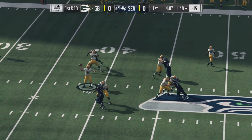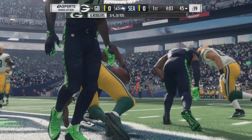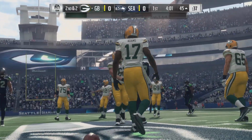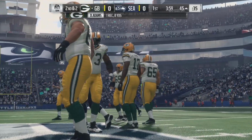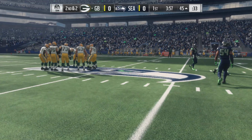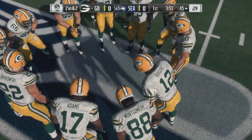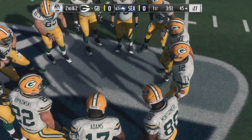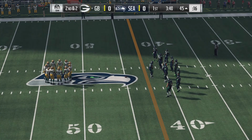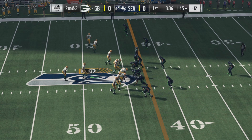Rodgers now on first down. Over the middle, that's caught by Adams. And he'll be brought down at the 45-yard line. A good pickup there, 8 yards on the first down completion. Completed pass play. Now let's see if they go back to the air or to the ground.